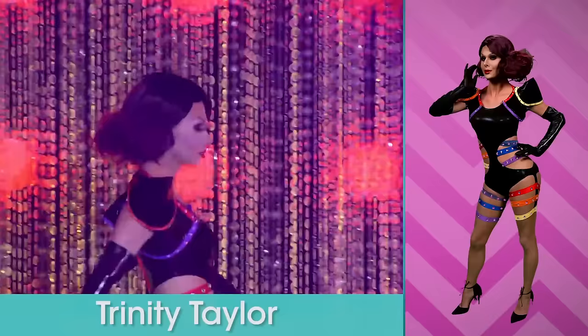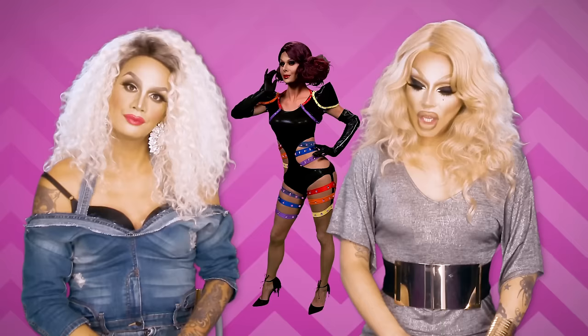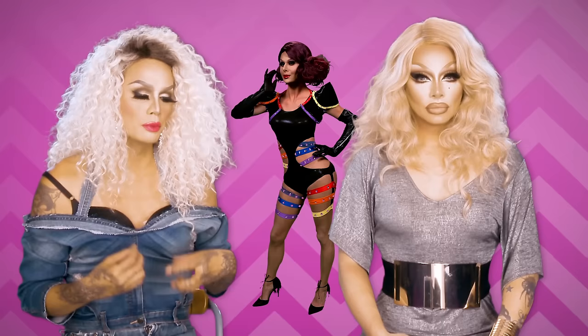Next we have Trinity the Tuck Taylor. Yes. This isn't one of my favorites. I do like that it is a different use of the rainbow. She's using different straps. I don't know, it's just to me, something about it's the shoes. And with the outfit above, the whole thing has this sort of fetishy feel. I just feel like it needs another fetish moment. Maybe a higher heel, a platform heel, a boot, or a colored shoe or something.